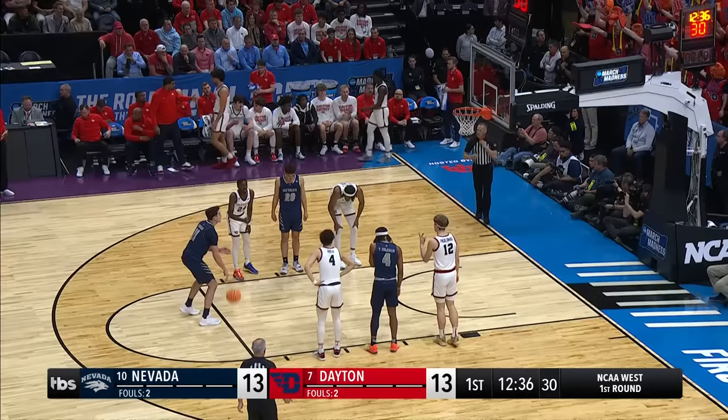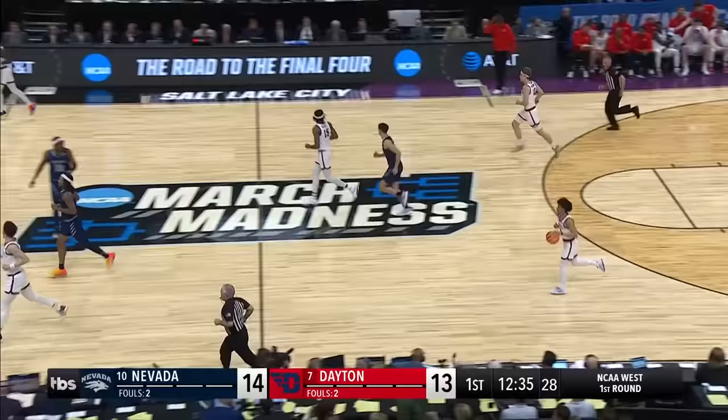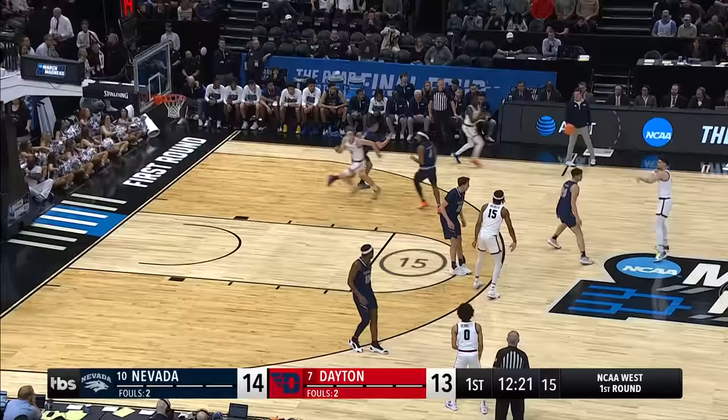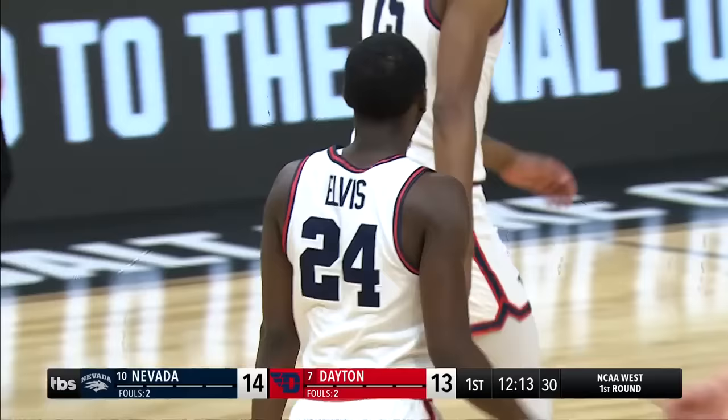Davidson's second of two goes. He's got five. And Nevada's got its first lead. Good move in the lane. Maybe a little too good of a move.